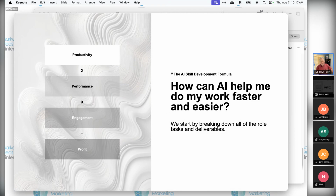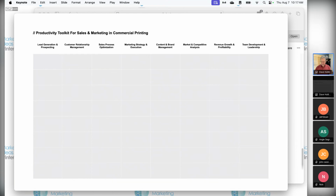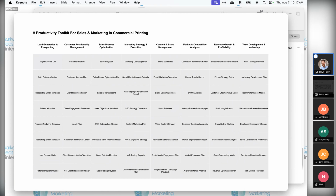And so if we look at all of the areas of responsibility, it might look something like this. If you were looking at a productivity toolkit for sales and marketing in commercial printing, your roles and responsibilities might look like this. There's several of them on the screen. And so this is going to be customized specifically for you in just a moment when we do that exercise. But when we do that, what you're going to see is those are going to come across the top like this. This is your roles and responsibilities. They'll go across the top. And then when we build that, we're going to look in each column, and that's the daily work you do within each area of responsibility.